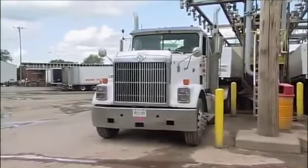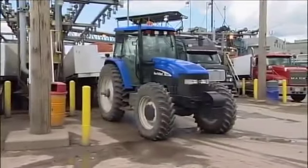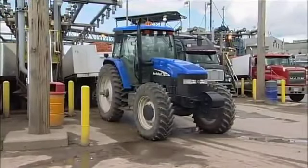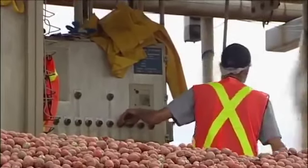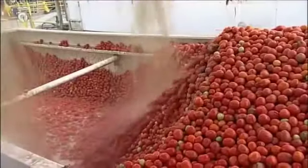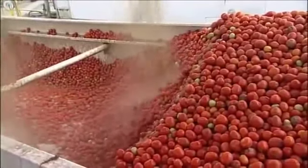This is my third trip today. Boy, it's super busy here. I'll say, it's never ending. Every farm in the area is delivering their tomatoes at the same time. The entire year's supply of tomatoes comes to the factory in only a few weeks.